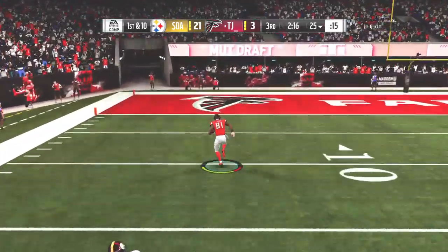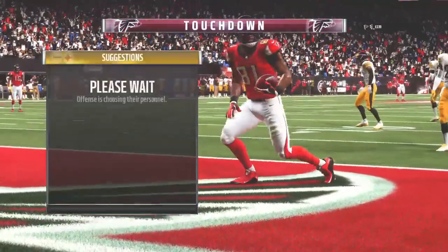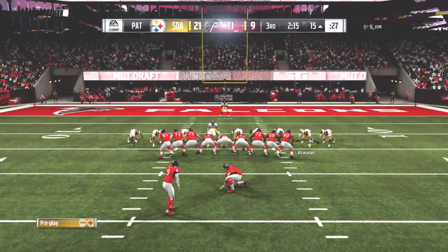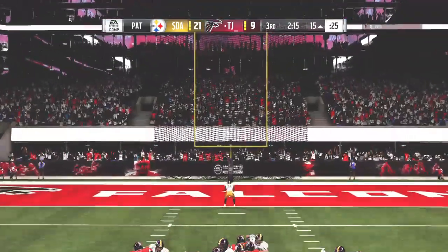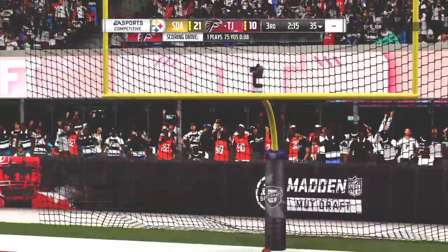And this is caught at the 20. And he is into the end zone for a Falcon touchdown. Calvin Johnson, 75 yards. And the Falcons cut into that lead. And the lead is trimmed down to 10.